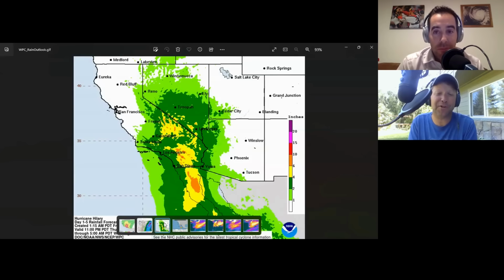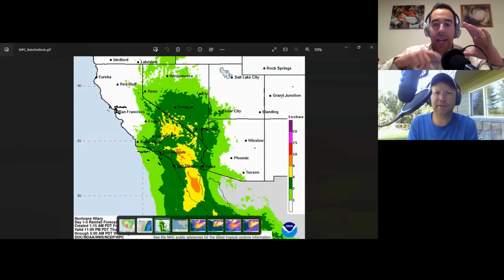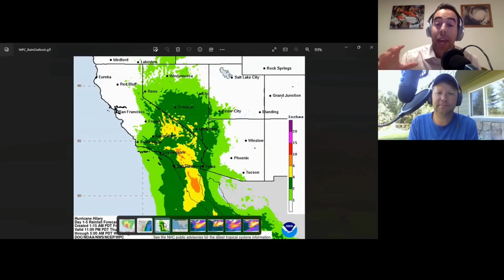But if it's coming up from the south, it's deep tropical moisture. So even the deserts can get a lot of rain. Yeah, and okay, imagine a hurricane. It's cylindrical. The wind rotates counterclockwise, and so do the bands of moisture.